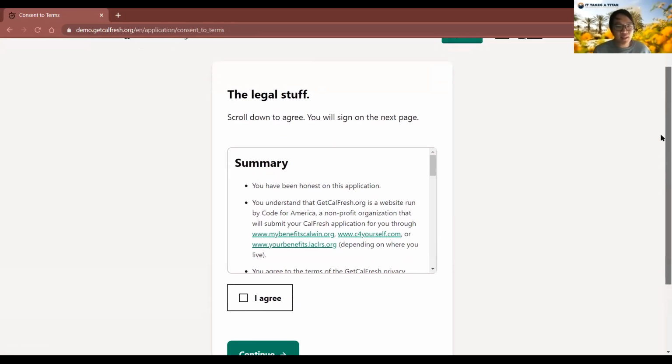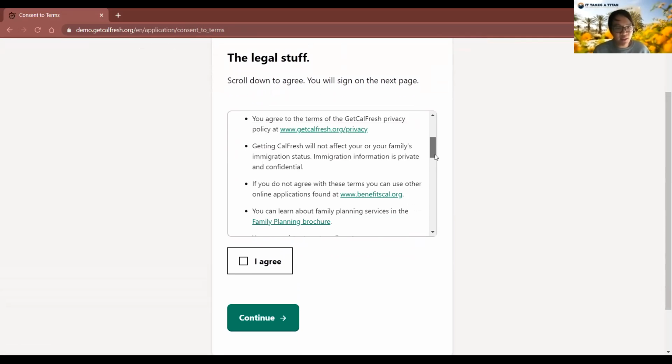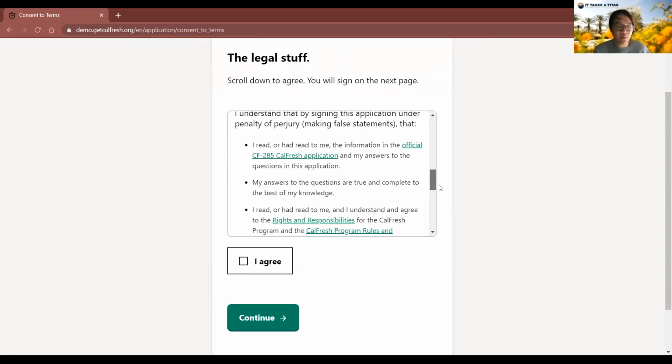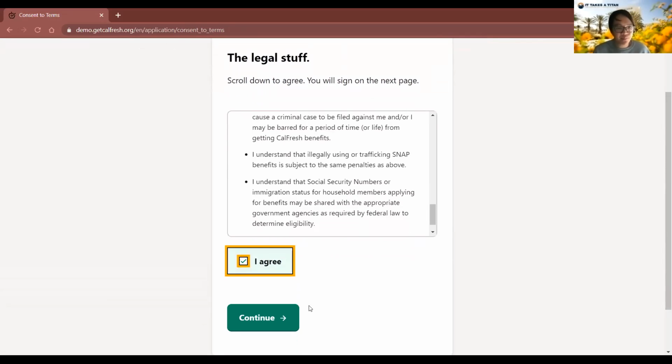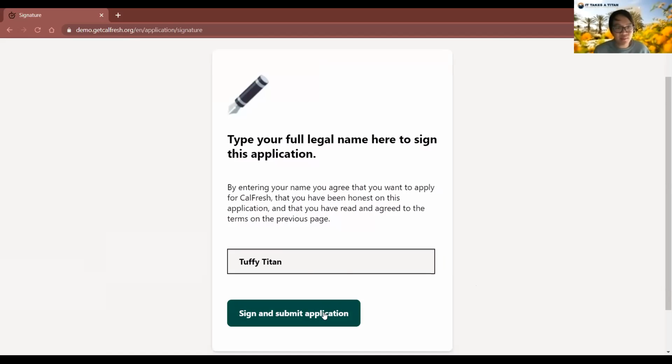And then this is just the legal stuff like it says. You're verifying that you've been honest on the application, that you did not lie about anything. And it also has another reminder again that applying for CalFresh will not affect your immigration status. And so you can type your full legal name. So we're going to type Tuffy Titan here and then sign and submit.